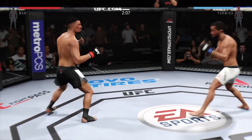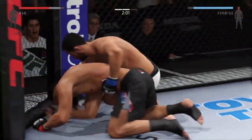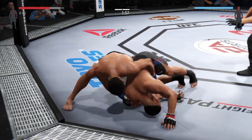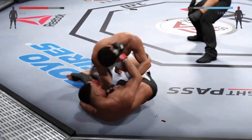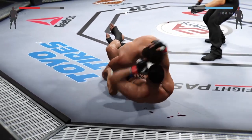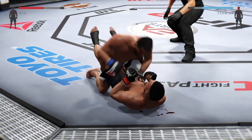Right hand forward now, switching to southpaw. Formiga gets the takedown, set up by that nice combo. In full guard here. Fast got taken by that right. That swelling on his eyes is really starting to get bad.